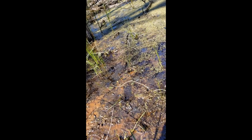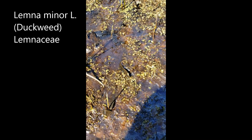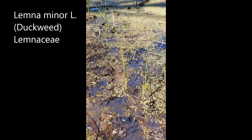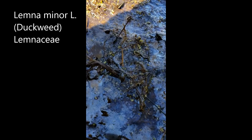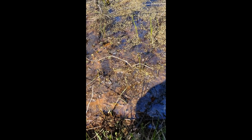Okay, so I'm at the edge of this pond, and I wanted to just show you this duckweed. Some of you, I'm sure, are familiar with that. It's all in here. Swans and geese and ducks love to eat that stuff. It's a very, very tiny little plant. Let me see if I can get a close-up of it. Hopefully I won't fall in the pond. Alright, so I'm going to try to get up close here so you get a nice close-up of it. Okay. There it is. It's really, really tiny.